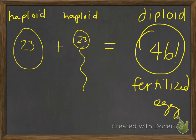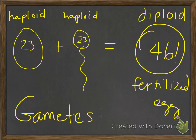So, okay. So we got haploid cells, we got diploid cells. What are eggs and sperm really called? Starts with a G. Have you heard the word gamete? You have. Good. So eggs and sperm are each gametes. Eggs are the female gamete, sperm are the male gamete. And when we fuse 2 haploid gametes, we get a diploid fertilized egg.